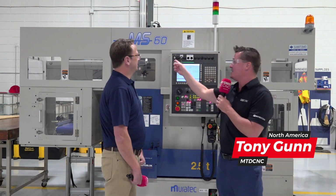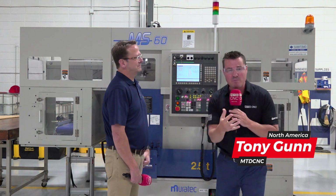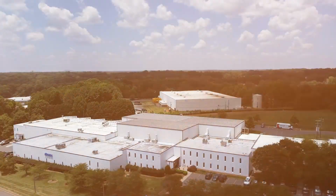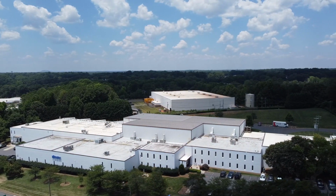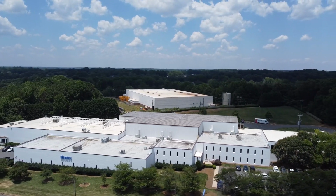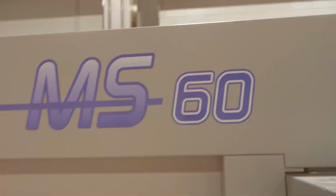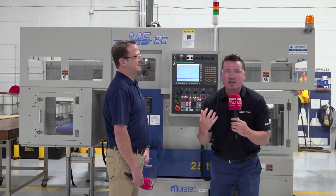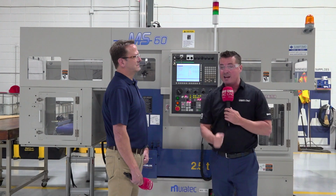As you can see, we're standing in front of an MS60. We're at Muratec, and I think about Muratec and I go, man, they have dominated the automotive world for the longest time, this magnificent Japanese company, and in fact, 50 years here in the US. But we're going to talk a little bit more today about how this company can support you standing in front of this machine. I think automotive, I think I have to have thousands, 10,000s, millions of parts coming off my machine. You think the same?